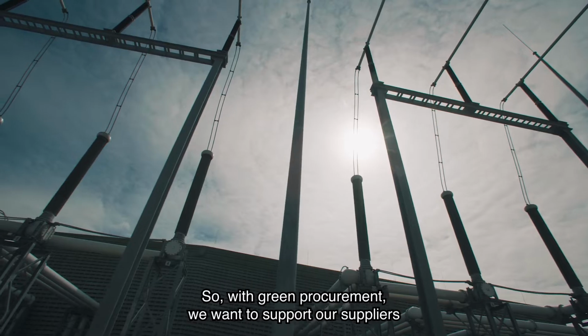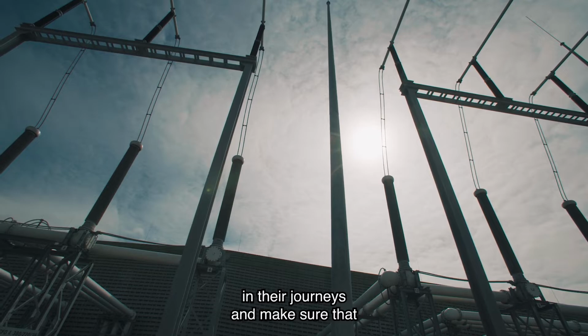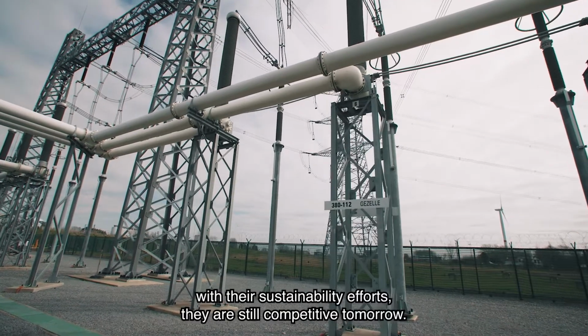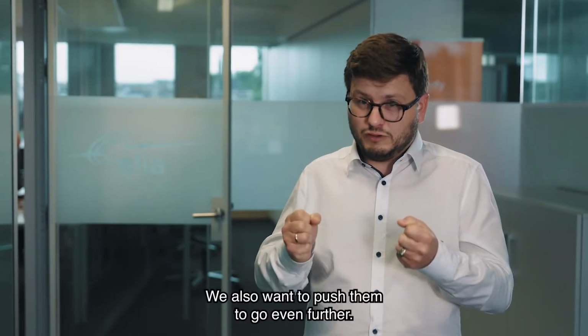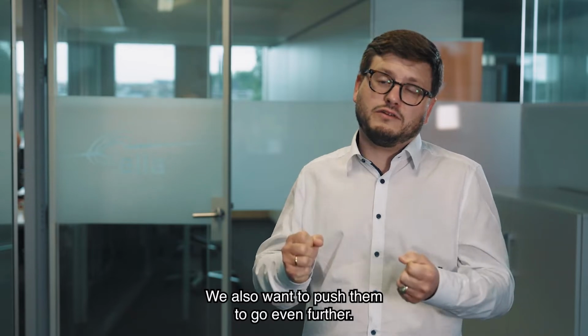So with green procurement, we want to support our suppliers in their journeys and make sure that with their sustainability efforts, they are still competitive tomorrow. And we also want to push them to go even further.